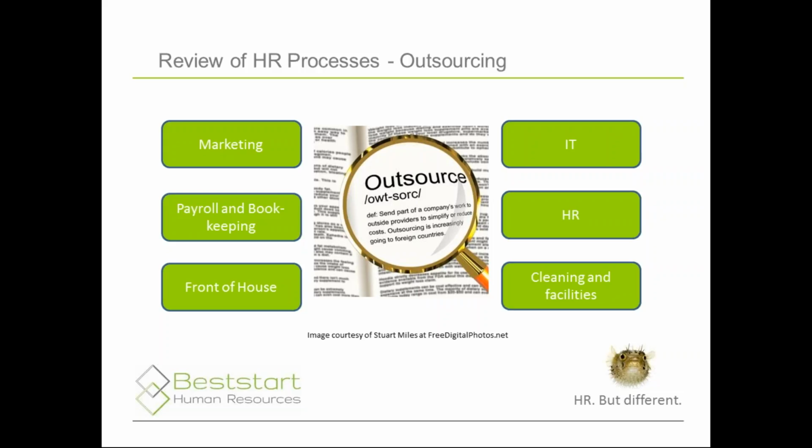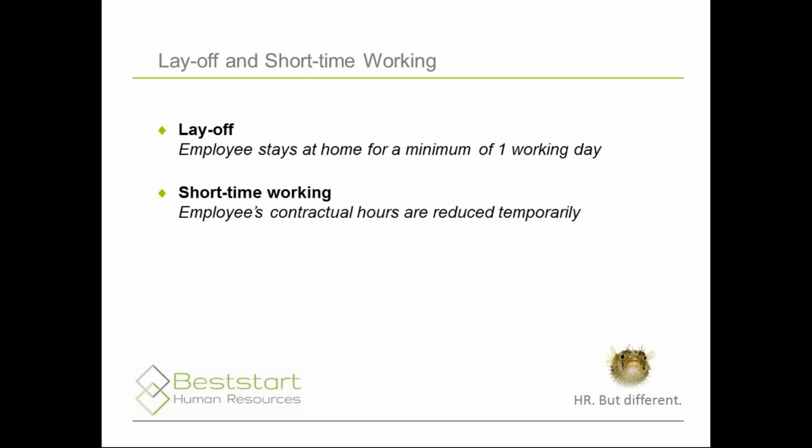Okay, let's move on. Outside of looking at reviewing HR processes, and again, as I mentioned, if anyone wants to talk about any of those in particular, please contact me later or raise a question. But let's move on and look at layoffs and short-time working.